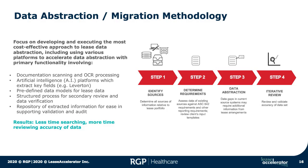We can leverage some of that data in the data collection exercise. Additionally, there may be vendors that you work with, say perhaps a copier vendor that is managing all of your copiers for your entire organization. A lot of times those vendors will have those individual assets tracked within a database of their own, and we can obtain extractions from those databases that will simplify the data collection effort.